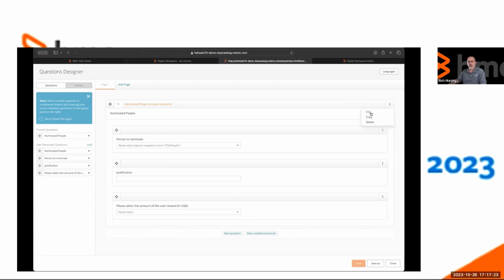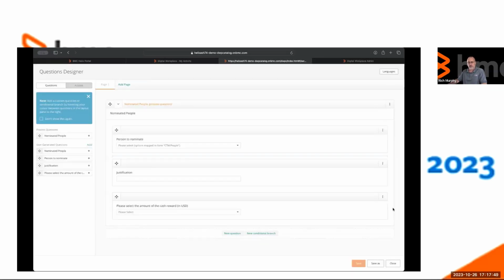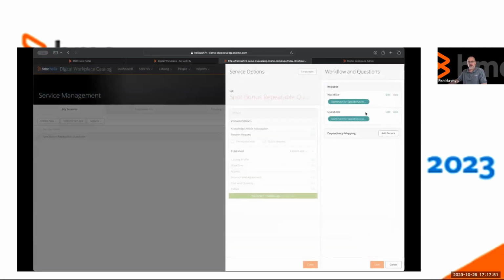If I open up the properties on this, we have an output format of object. So your process question is now an object containing data, and it streams this data together kind of like an array, and passes this into the workflow and processes it question by question, selection by selection. If we go into the workflow itself, let's close this out, back into workflow.